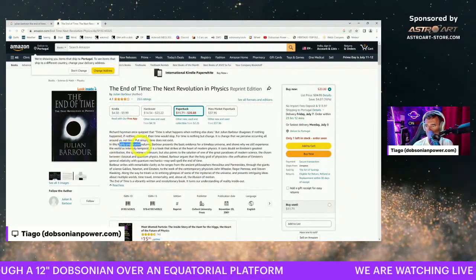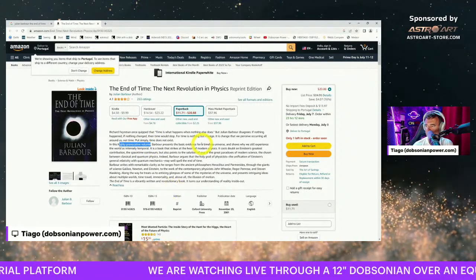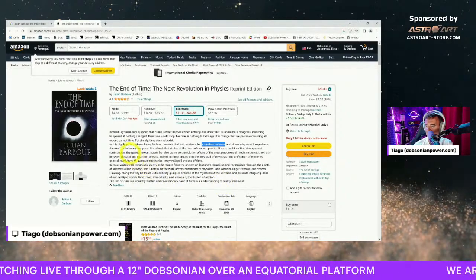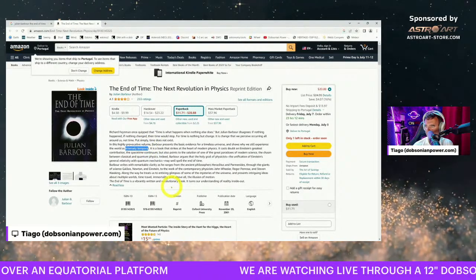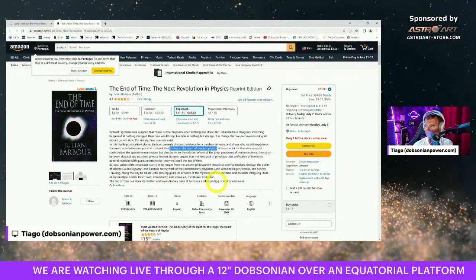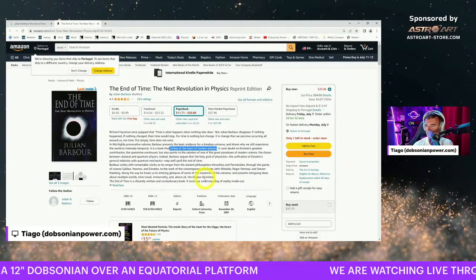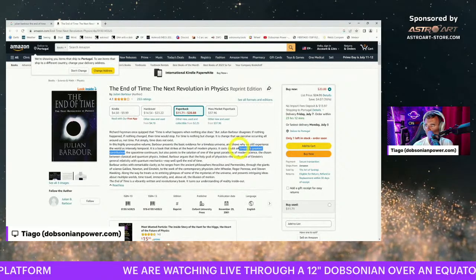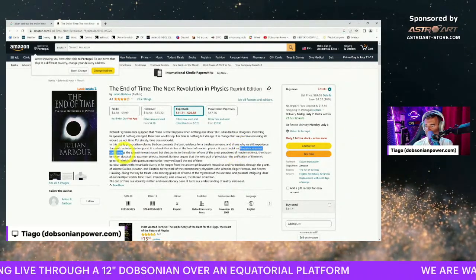And they say it's a highly provocative volume. Timeless universe. Why we experience time. It strikes at the heart of modern physics. Doubt on Einstein's greatest contribution. Oh, this will mess with a bunch of people. What they don't understand is that science is precisely that.